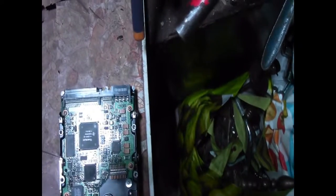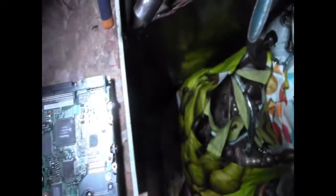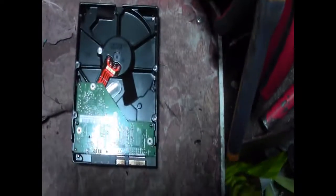This is an older IDE drive. So it's quite old. SATA's the new standard spec. It's got quite a few chips on. I've got a SATA drive somewhere and I will show it to you. This is a SATA drive. There's chips on the back of that board, but not many. As you can see, the board's really small.